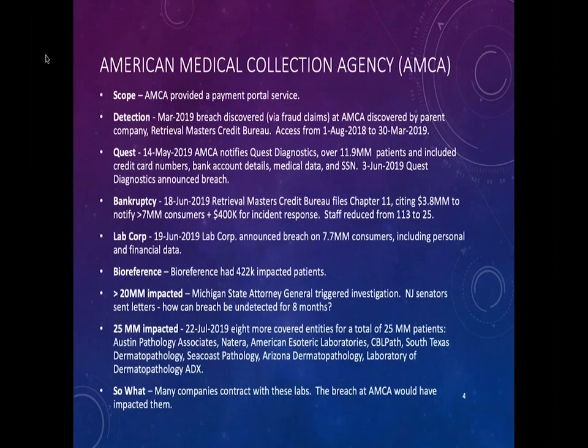Now for the so what. Many companies contract with laboratories like LabCorp and Quest to run things as simple as routine blood tests. AMCA was a vendor of the labs. So really it's a vendor of a vendor relationship.